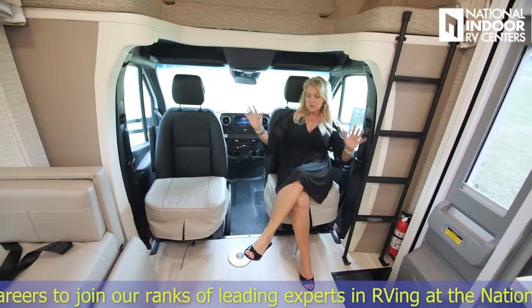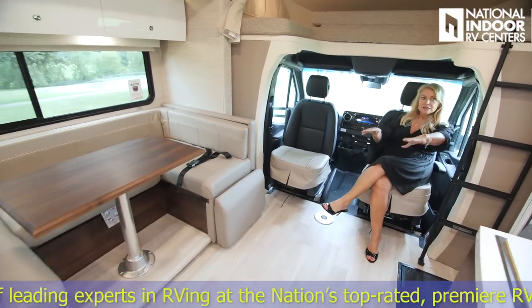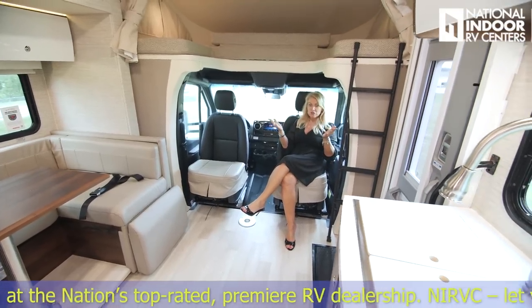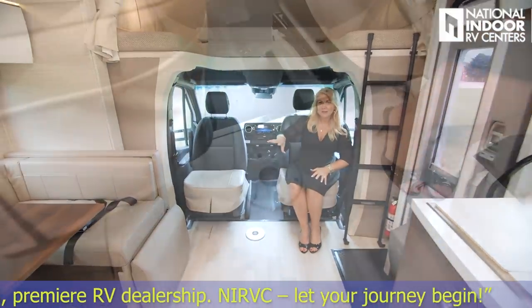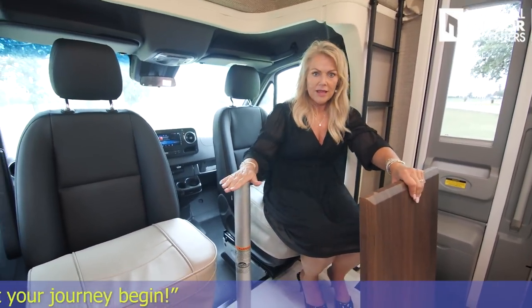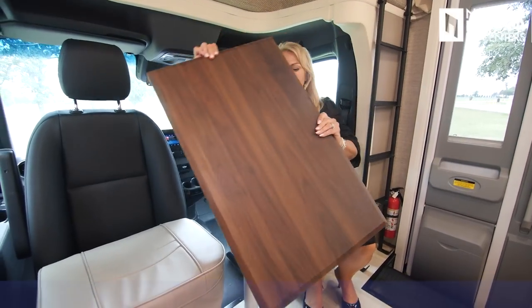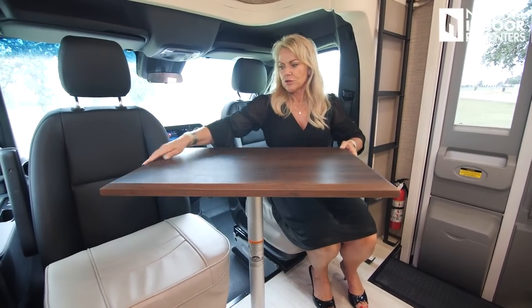So you can see that you can easily be here. You've got your other guests here, the TV will rotate. I'll show you that in a second so you can watch TV from the captain, co-captain's chair or from this area. So if I want to add the table here, it's just this easy. Got my leg, which are stored in the back, and the tabletop. Just put that on top of there and then you can turn that.